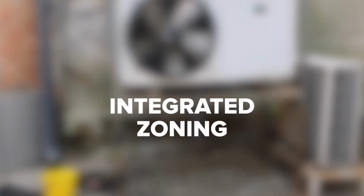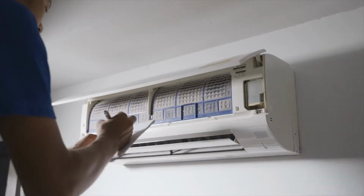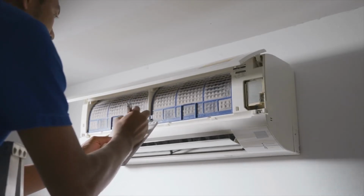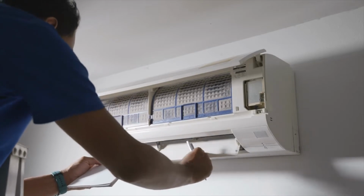So, how do ductless air conditioners work? A ductless system, or mini-split, consists of an outdoor unit that's connected to one or multiple air handlers inside the house that distribute cool air directly into the room. Integrated zoning. One advantage is that this gives you more control over which rooms are being cooled. This can save you money by only cooling a room when needed, like your bedroom at night, without wasting electricity cooling the entire home while you sleep.